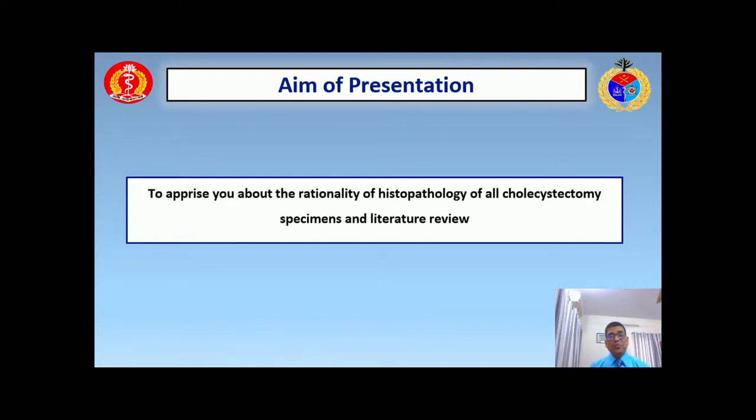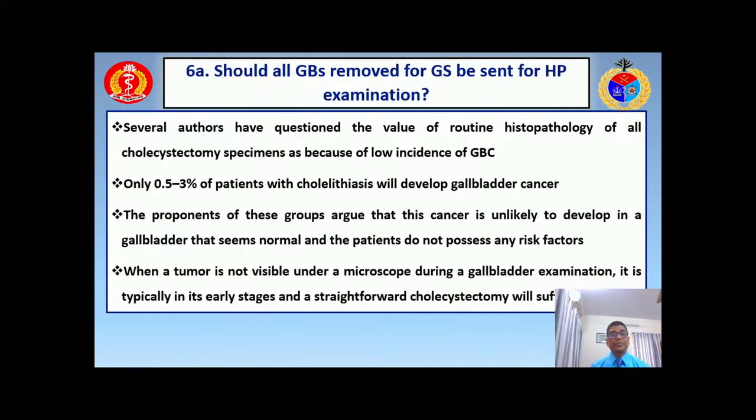So the aim of my presentation is to apprise you about the rationality of histopathological examination of all cholecystectomy specimens, and a literature review. My question was, should all gallbladder samples removed for gallstones be sent for histopathological examination? To find the answer to this question, I reviewed several articles, and I observed that there is a dilemma between a group of authors.